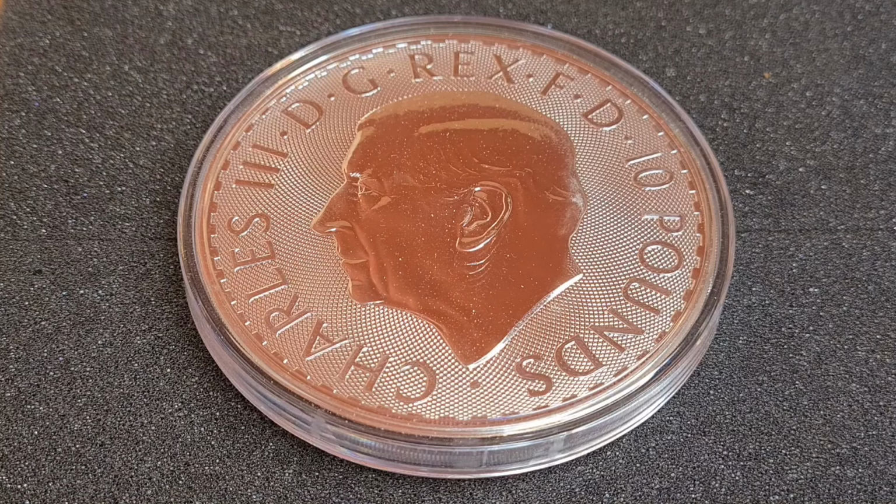Today you can see the coin that I have here. It's been sent in by Martin the Silver Trader for me to give my honest opinion, cast my eyes over, and give you some information about.